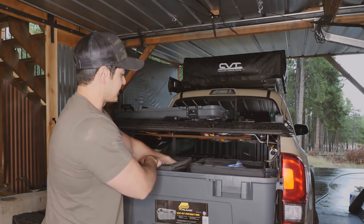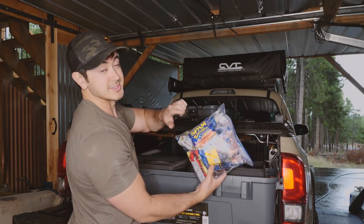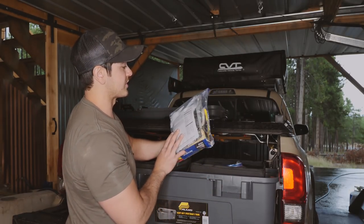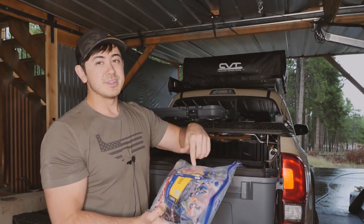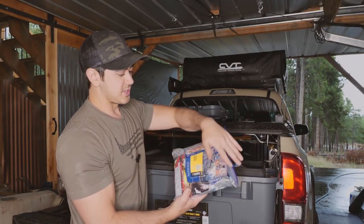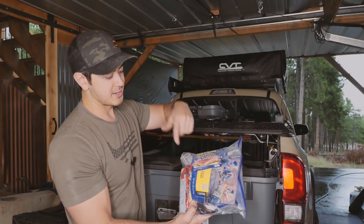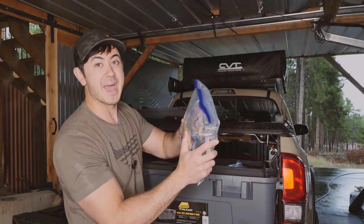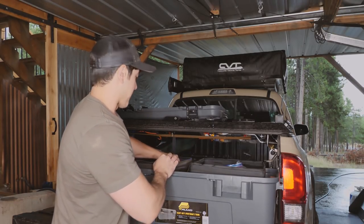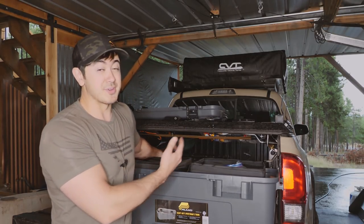One other thing I have in here is some Spam, because I went to high school in Hawaii. I actually liked Spam before that. But if you've ever lived in Hawaii for any amount of time, then you really like Spam. So stuff in here, Mountain House items, bars that last forever. This is my backup food in case either something happens to my primary food or if I forget to bring it.